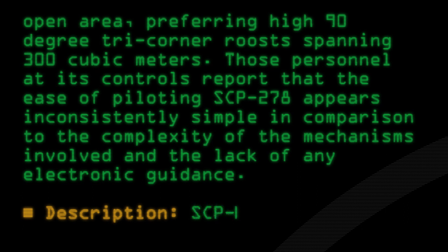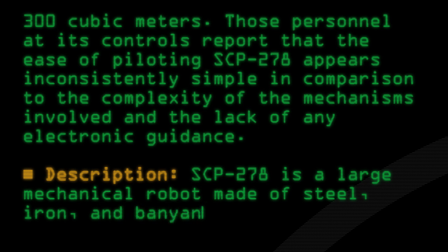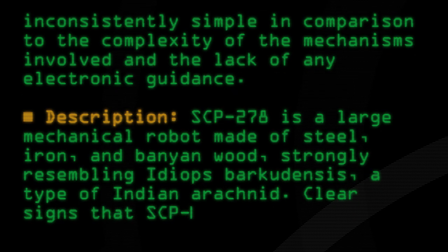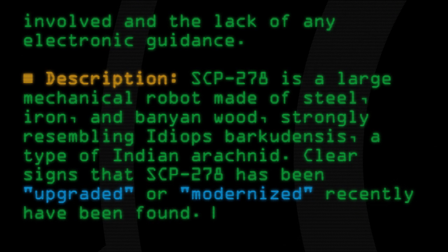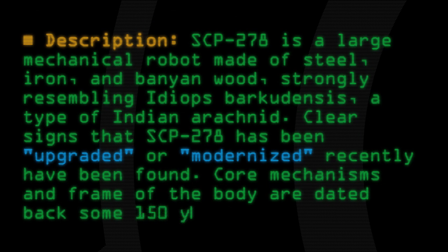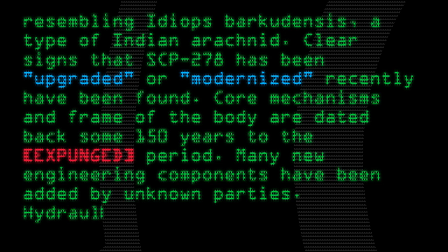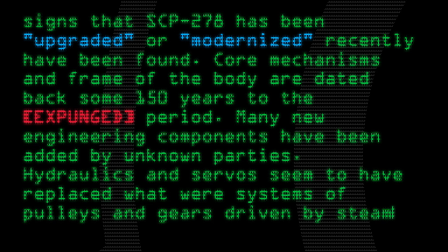Description: SCP-278 is a large mechanical robot made of steel, iron, and banyan wood, strongly resembling Idiops bakudensis, a type of Indian arachnid. Clear signs that SCP-278 has been upgraded or modernized recently have been found. Core mechanisms and frame of the body date back some 150 years to the expunged period. Many new engineering components have been added by unknown parties. Hydraulics and servos seem to have replaced what were systems of pulleys and gears driven by steam engines.